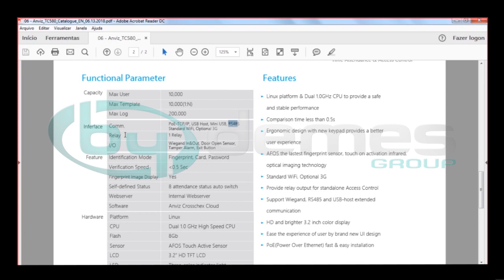Slave communication to optional 3G. This is interesting maybe in some areas that the user, the manager needs to communicate with the device, but the device is maybe in a countryside. There is no way to communicate. There is no internet. There is no local Ethernet there. So you just put a SIM card with internet packet and communicate by internet with this optional 3G. What else?